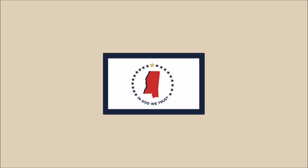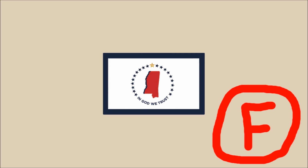As for the blue border on a white field, West Virginia just called and they want their border design to remain unique. In conclusion, this flag is a total failure. Up next is this expert demonstration on how not to design a flag.